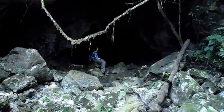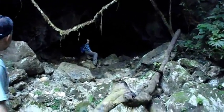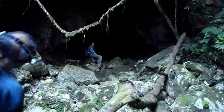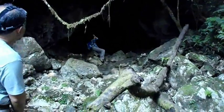So nothing mostly, right? No, I think probably some Artibeus. It's a bit of a passage to the left up ahead, and I think there's some roosting in there. We could have a look with the headlamps and see. Usually the Artibeus are fairly easy to spot.